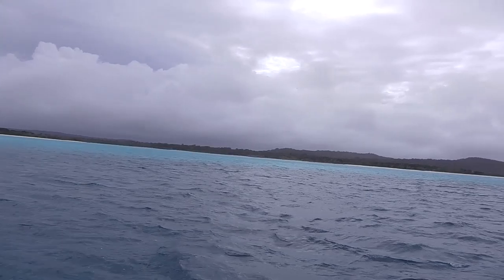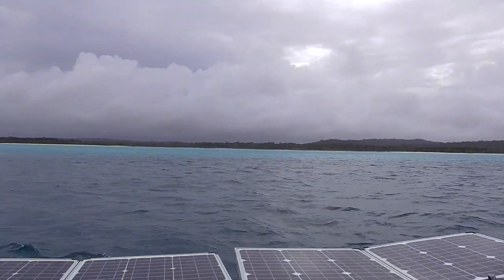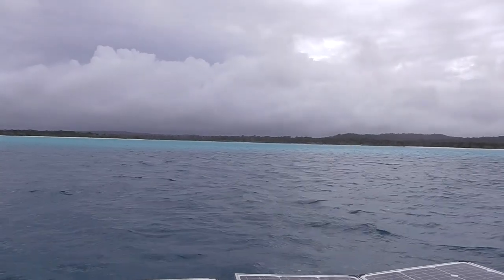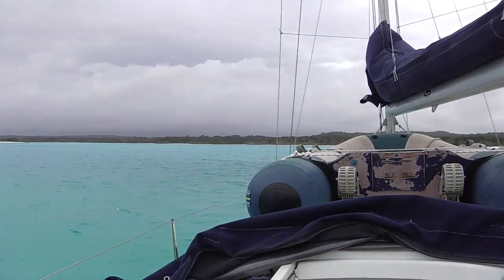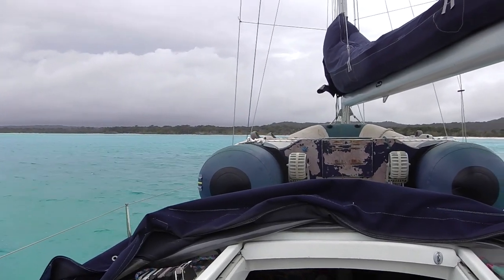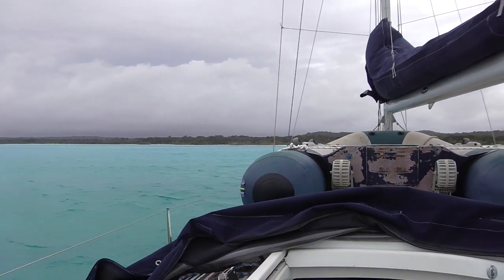Bit of a miserable day today. It's raining, not here at the moment, but it will be in a minute. It's the brightest spot I've had. It's high tide, and we're going to head into Wathumba Creek. We're heading in now. We're in 1.9 of water here. I can see a sandbank coming out there. Very hard when it's dull.